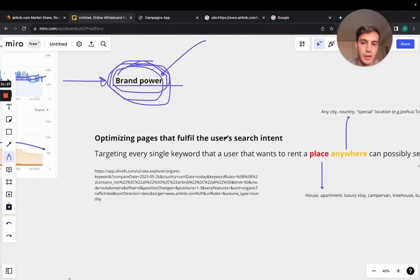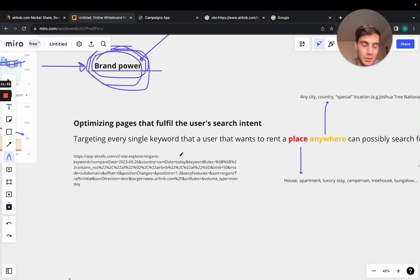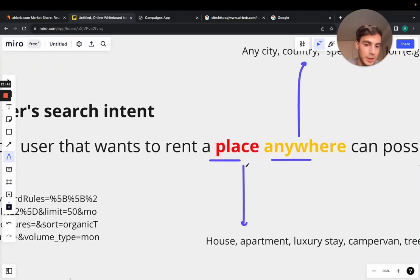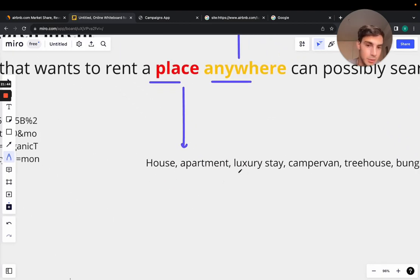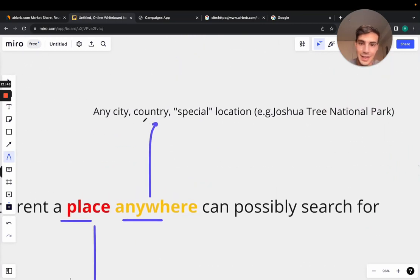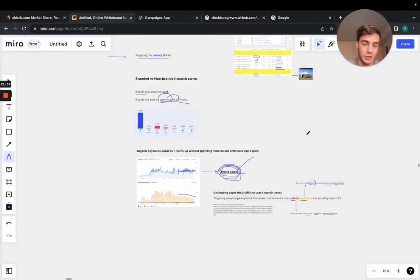Now, just to finish this off, before I talk about my final point here, is optimizing pages that fulfill the user's search intent. What I mean by this is they're targeting every single keyword that a user who wants to rent any place, anywhere, can possibly search for. They have pages targeting houses, apartments, luxury stays, camper vans, tree houses, bungalows, right? Any city, any country. They also have special location pages, for example, Joshua Tree National Park, so targeting national parks. They're going very granular in the way that they're targeting their customers.